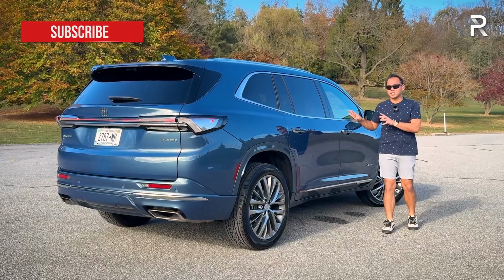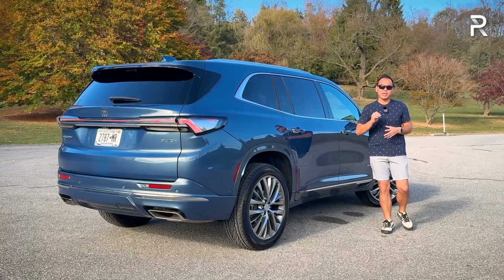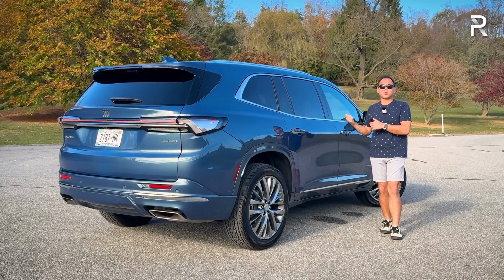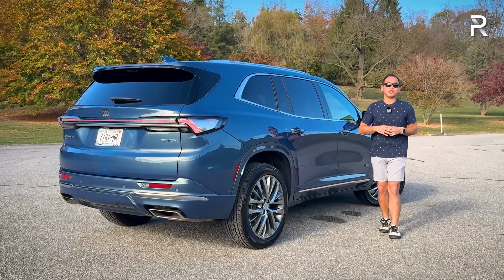In terms of the exterior design, I actually really like the way Buick has updated the look of this car. I particularly like it more from the rear, where I don't think that the new front end that we've seen on other Buicks fits quite as nicely on this vehicle. In terms of the front fascia, I think the Acadia is the best looking, but from the rear, I do appreciate the way this car looks.